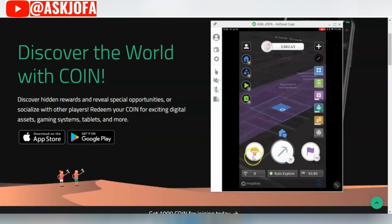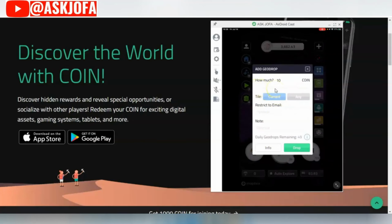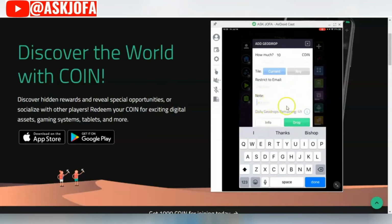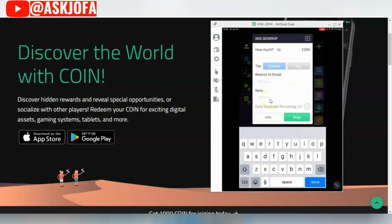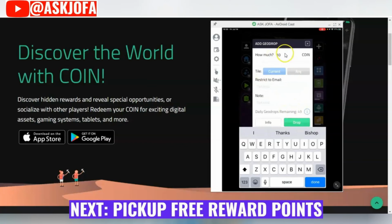This is where you do geo drop. This will help you to add geo drop. You'll be able to send reward to your friends, family members, and customers alike. You can slide it, you can type it, you can type the email address of where you are sending the geo drop to and write a note to cover the geo drop you are sending to people. That is, you are sending points out of the points that you've acquired to other users. You can also drop it without writing an email for anybody to pick up.